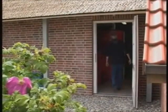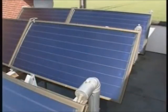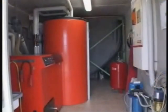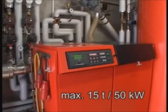Here we have a pellet boiler combined with a supporting solar energy unit. 6 collectors covering approximately 13 square meters capture the solar energy and convert it directly into heat. The heating unit and the pellet store are in one room. This space-saving solution is permissible for stored quantities of up to 15 tons and boilers not exceeding 50 kilowatts.